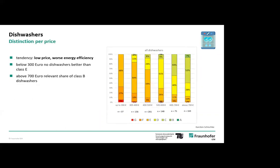Here, another interesting dimension of these statistics, looking at the distinction per price, so the various price ranges. So if you're looking really for a rather low-cost dishwasher, you will not find a good energy efficiency class. So up to 300 euros, no way of finding even a D-class dishwasher. So if you really want an energy efficient one, then you have to go to the upper price segments, and really a class B dishwasher as of today is in the segment 700 euros or above.